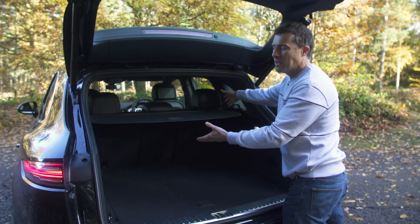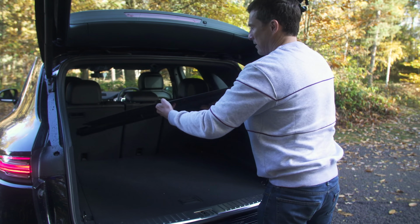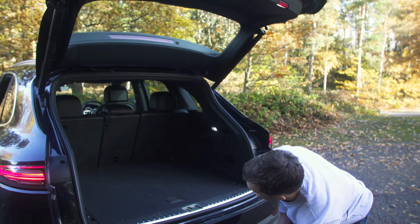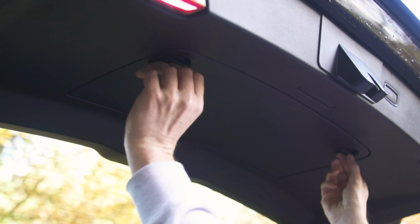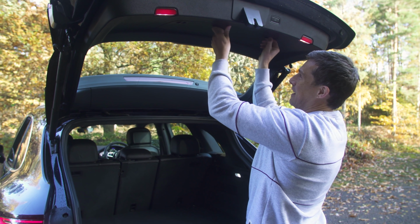There's another thing I really like about it. Look at this, parcel shelves can be a bit of a pain to remove, but this one has a special handle to make it dead easy. Look at that. I was a bit worried I was then going to prove myself wrong by making it really difficult to remove, but yeah, no problem at all. And I like the way you've got this, look, the warning triangle is just hidden away up there. Can you see that? Oh, isn't that clever?